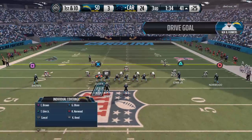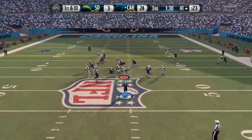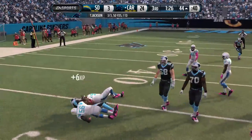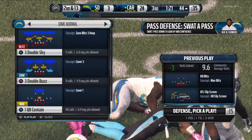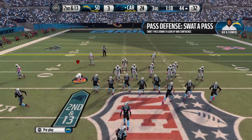The Chargers will come out in the dime. The Panthers snap it at the 41. Has his man. Butler's able to read that play and make the hit. Well, we see it more and more. Football's thrown behind the line of scrimmage. They do it that time. Nice catch, but a loss of yards on the play.